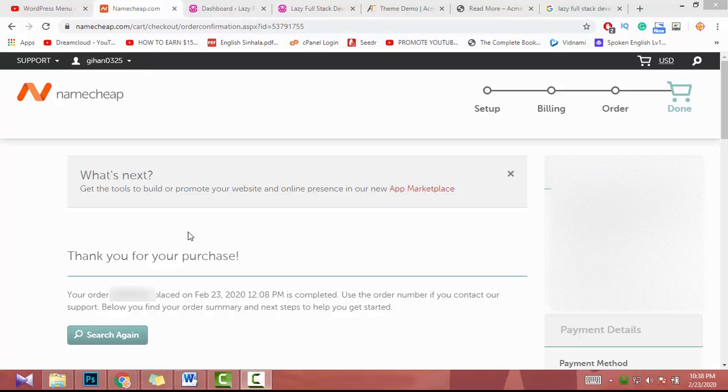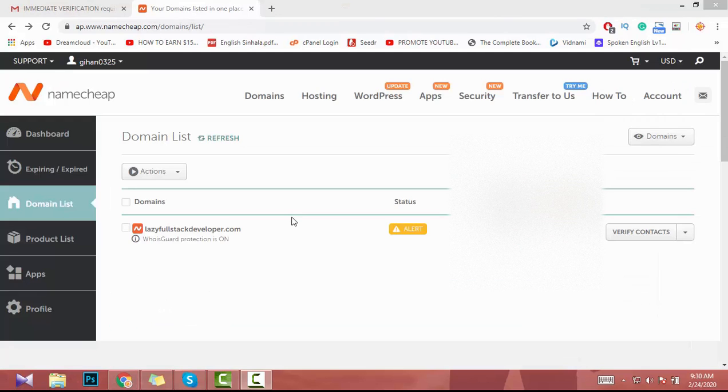So now I own a domain called lazyfullstackdeveloper.com. Okay, now we have bought our domain. When you go to your Namecheap dashboard, after you go to domain list, your domain will be listed here. If you have more than one domain, all domains are listed in this section. This is my new account, so I have only this domain.